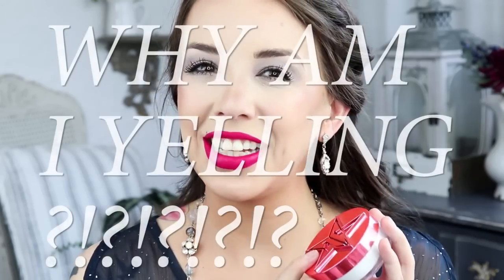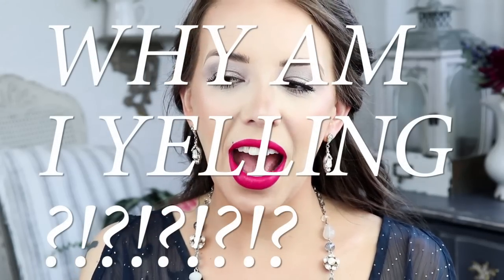It does smell like cotton candy. It doesn't smell as heavily when you actually open it up and sniff it. But as you apply it, the scent really comes out. It does not linger on your face. I can't smell it anymore right now, but it definitely is there when you're sweeping it away. Hold your breath, y'all. I about died.